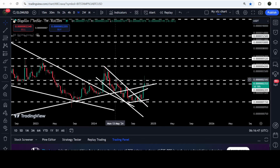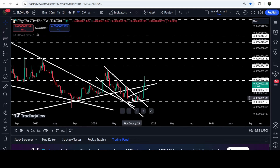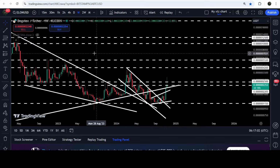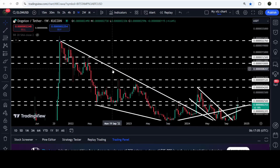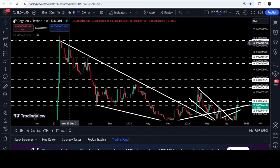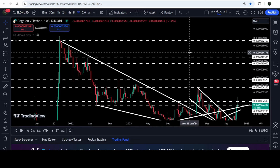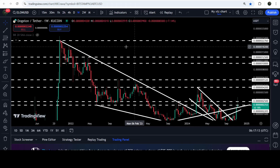By the way, regarding the technical target for the breakout from this channel, you can see that we have already broken out this channel as well. And the target for the breakout from this channel is here at the top of the channel at $0.000004200. And the long-term target for the breakout from this big and long-term falling wedge pattern is here at the top of the wedge, that is at $0.000002276.